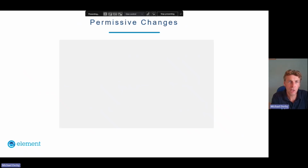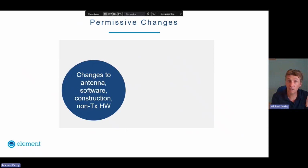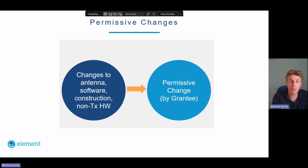So I mentioned permissive changes, and we won't go into them in too much detail. Hopefully you've got a concept of what they are. If you've got a transmitter that's certified, you make changes, for example, to the antenna or the software or the construction or any of the hardware which isn't part of the transmitter, then it can be handled by a permissive change. Obviously, if you change the transmitter hardware, that requires a new certification, but it requires a change by the grantee. So again, if you're changing those things on a module that you've purchased, then you need to communicate and work with the module manufacturer to get that done.